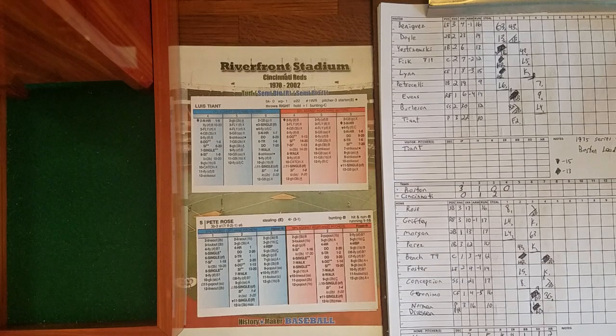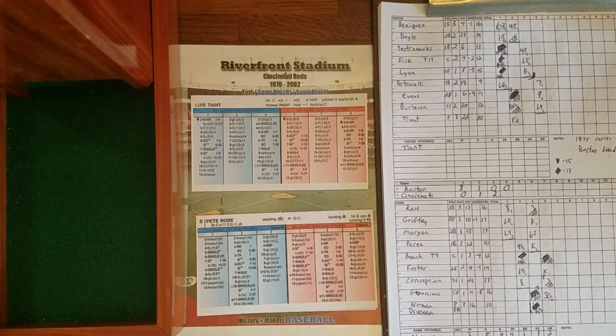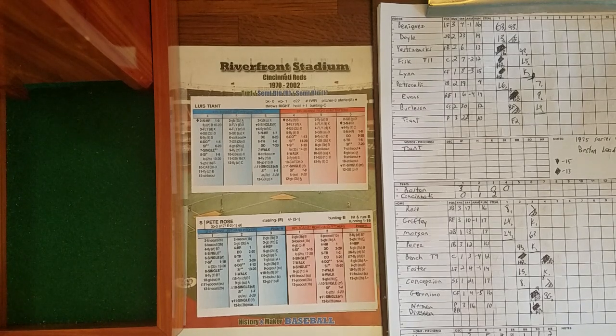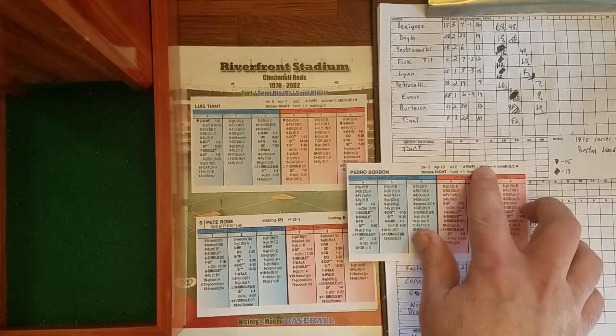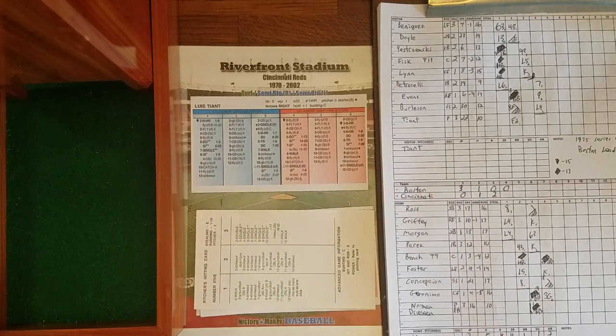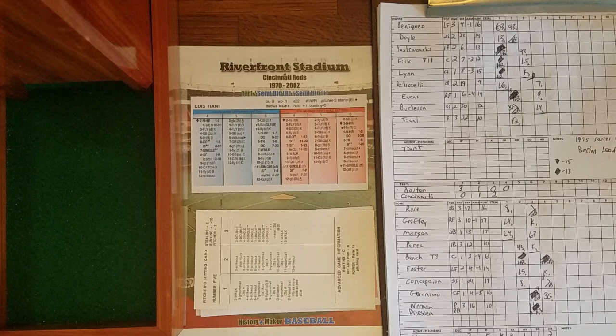So Borbon actually is hitting off pitcher hitting card number 5. So I need to pull that out. I did not have that in front of me. So I need to get the pitcher hitting cards out, the other ones that aren't being used. And it is pitcher hitting card number 5. So he will be using, as you can see here, Pedro Borbon uses pitcher hitting card number 5. Kind of unusual for a relief pitcher, but that's just the way they have it. He actually apparently had some hitting results, so that's what we're going with.